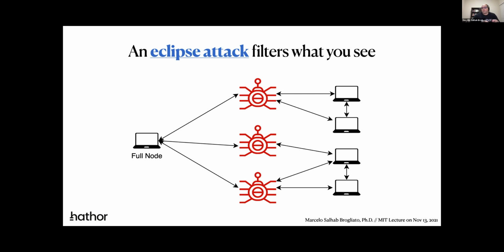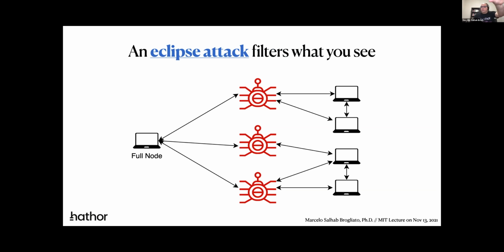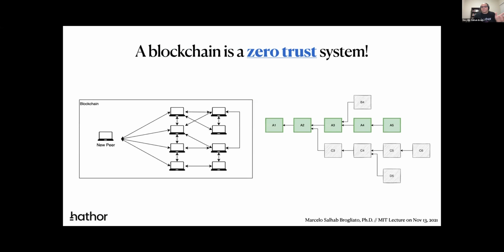Okay, but it's really interesting that the blockchain is a zero trust system. Nobody has to trust anybody. There's no trust at all. Let's say that I'd like to connect a new full node to Hathor Network right now. I run my peer, it connects to the network. As long as I'm not in an eclipse attack, I'm not connected to malicious agents. I might be connected to a few, but not all of them, because the honest peers, they will relay the blocks to me. So I start downloading the blocks.